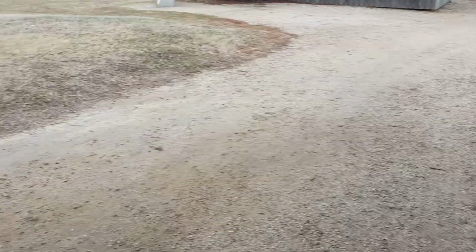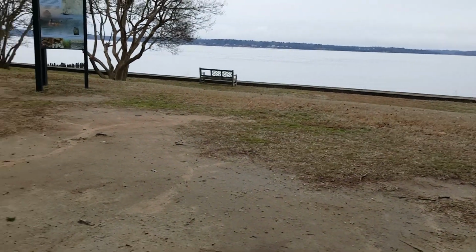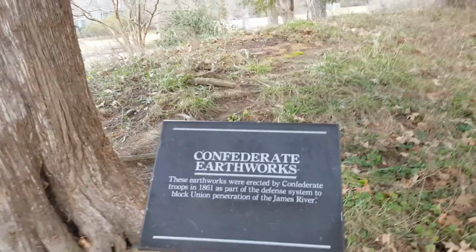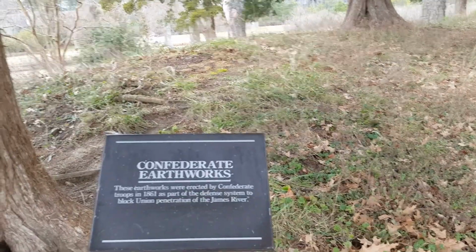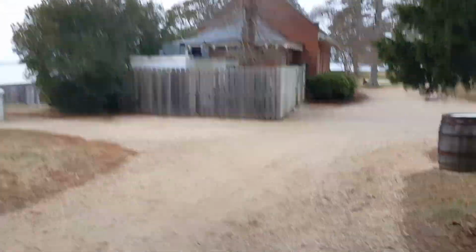All right, let me take you over here to another part of the site real quick. I'm sorry about the long video, but I'm trying to show you guys something. Here on Uber 757, these are Confederate earthworks. You can see these earthworks were erected by the Confederate troops in 1861, right by the fort, as part of a defense system to block Union penetration of the James River. So there's even Civil War history here at Jamestown, on Jamestown Island.